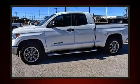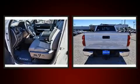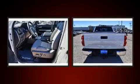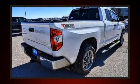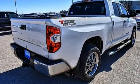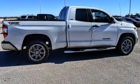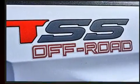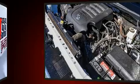Top features include a split folding rear seat, front and rear reading lights, one-touch window functionality, front fog lights, skid plates, and air conditioning. You and your passengers will enjoy the stereo system, which includes a CD player with MP3 capability and 6 speakers, enhancing the audio experience throughout the interior.